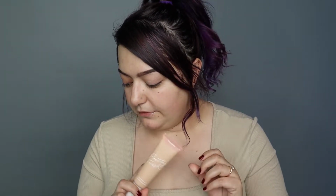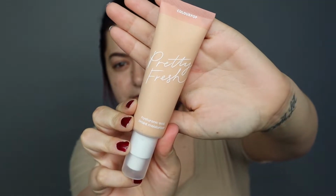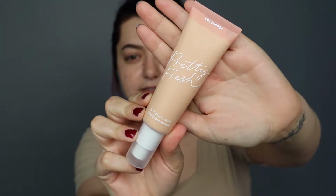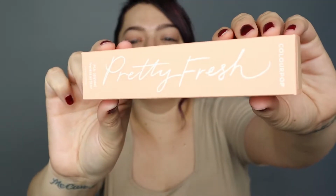So this retails for $14. I'll show you guys the packaging, get you a little bit closer. Of course they always have the best packaging, it's always super pretty. The box looks the same. I didn't bring the box in because it literally looks the same as this, basically. Actually, I did bring the box in. Never mind. So this is what the box looks like. Perfect. I love the font on this too. That font's really pretty. I do like the colors and stuff too. I feel like it really goes with the theme of the line. I just love this peachy color.